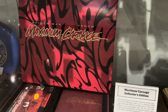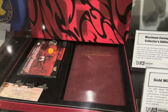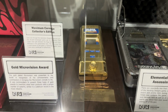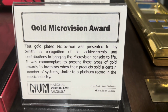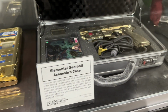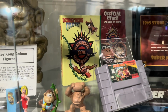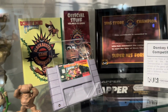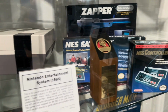Now, if you have Maximum Carnage sealed, the special edition, you don't know if you have the Genesis or the Super Nintendo version unless you open it up or weigh it. There's a way to tell if you weigh it, because the cartridges are a slightly different weight. The Gold Microvision Award, if you want to read about that. Nice, the boxed Blockbuster Championships 2 cart. Awesome. Along with the Donkey Kong competition cart, super rare.